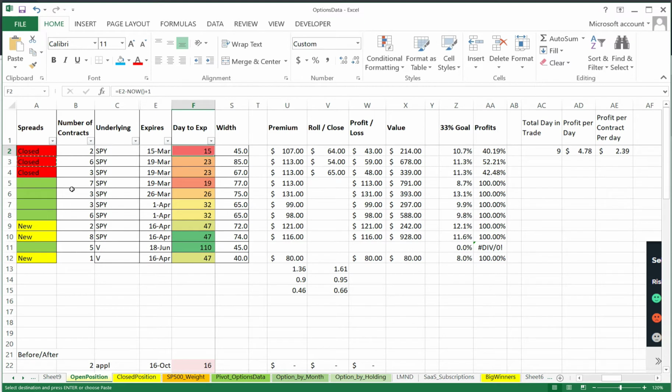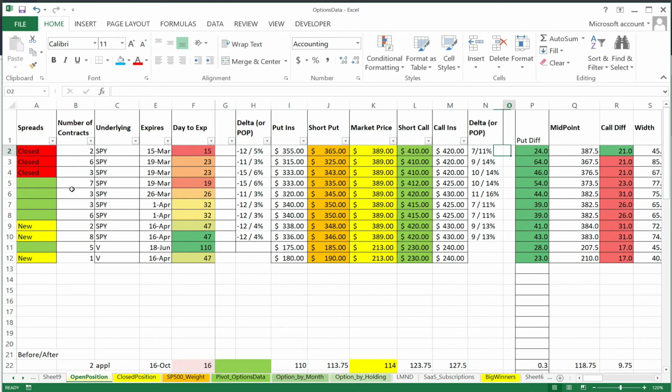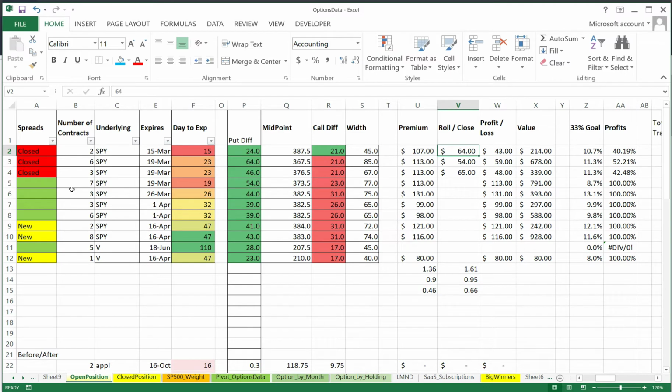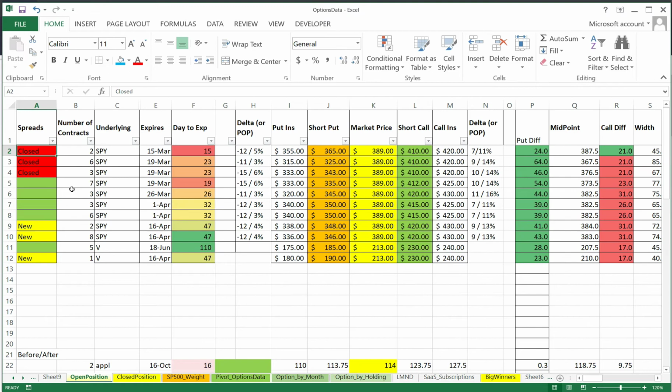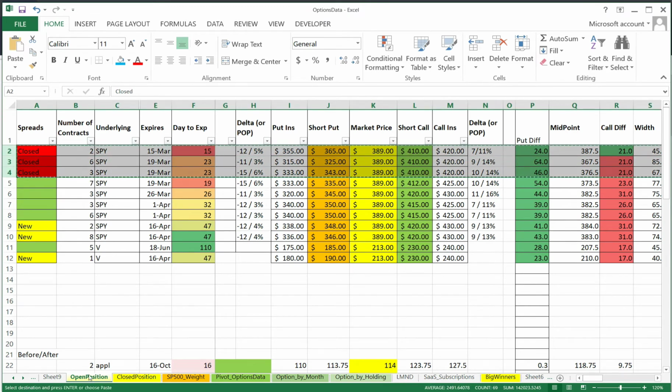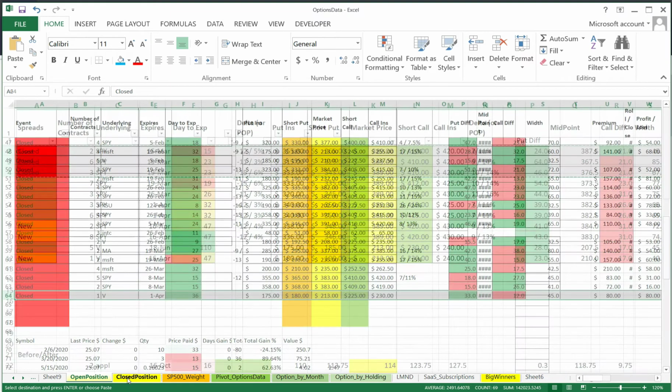I don't need a formula on the date here. See, once they're closed, I remove the formula so the date doesn't change. And the profit margin is locked in. This is finalized. I think I got it at 62 or 63. I don't remember, but it was under 64. So what's good is it pushed this up, makes my numbers a little bit higher. What I'm going to do is just copy these things out and move it into my close tab, which is over here.